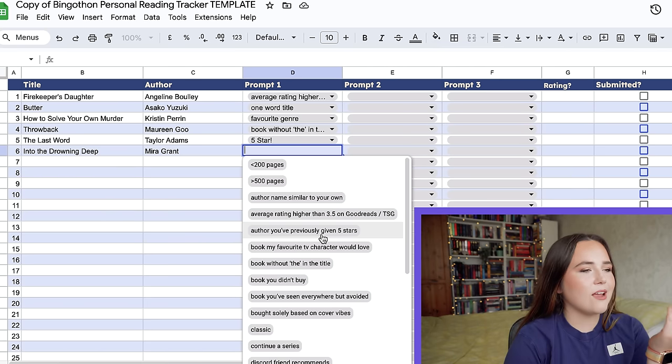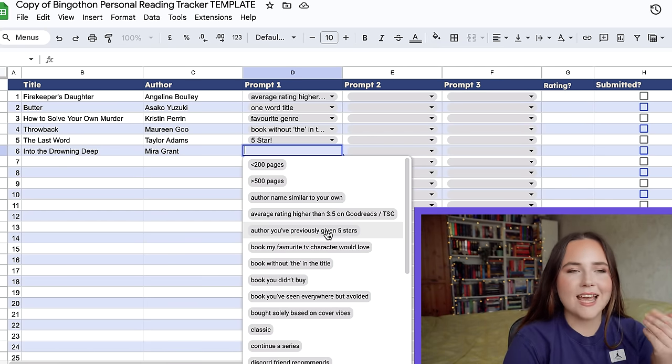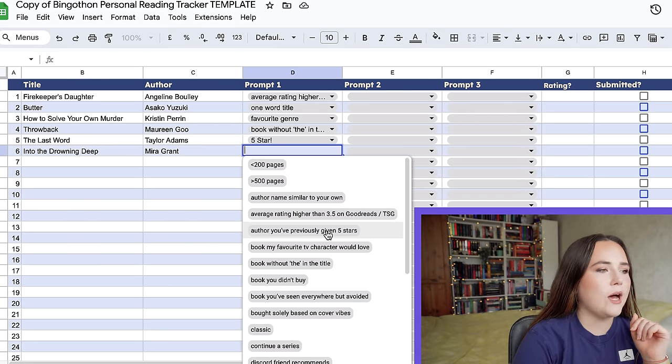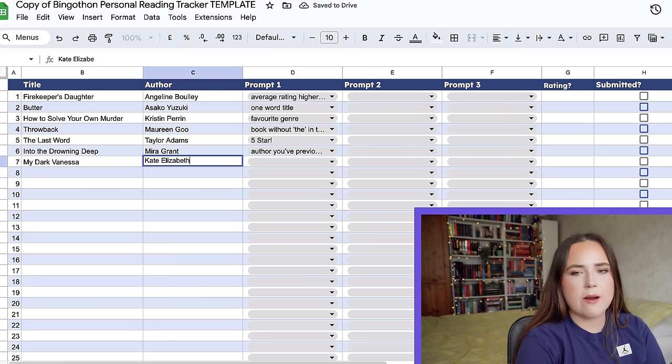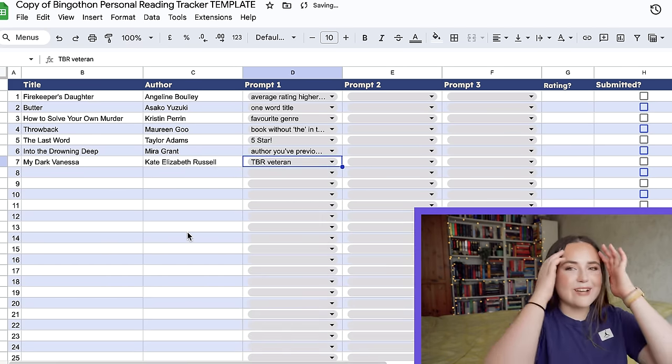But I think that's fine, right? Author you've previously given 5 stars, it's Shauna McGuire. The words have been typed by the same hands, you know, just because it's a pen name. So we'll do that one. And then we've got My Dark Vanessa. And since this was a wrapped up retro, let's go with TBR Veteran. Okay, that's the books I've read so far this month.